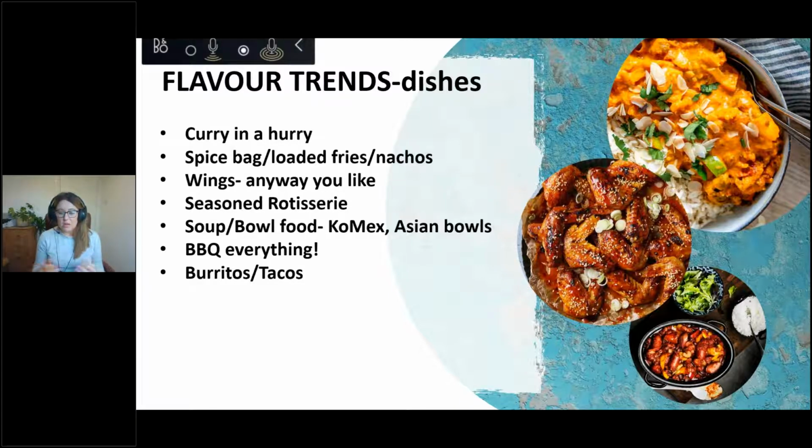And barbecue everything, vegetables especially. In January, we know we're going to have a lot of barbecue and vegetables, and marinating them first really works. And burritos and tacos. We've seen the burrito and taco bars do really well through lockdown with the takeaway, the delivery offer, Just Eat offers. And again, that's seasoning meat. We've seen it grow some vegetarian in that as well, but again, that taco Mexican flavor really coming through there.